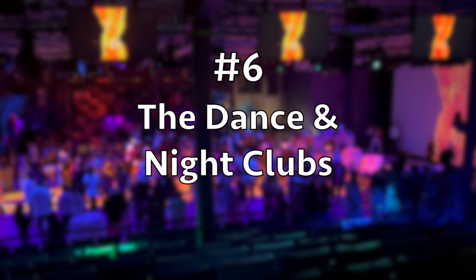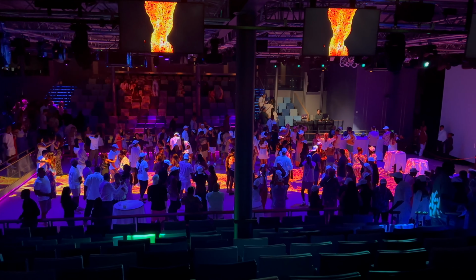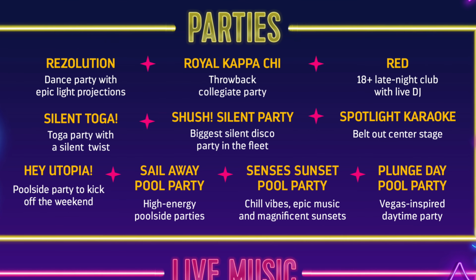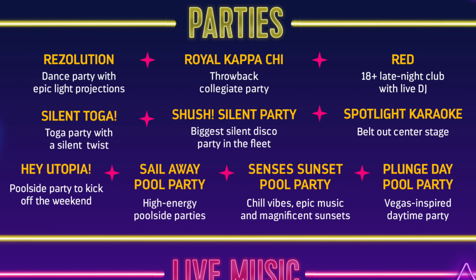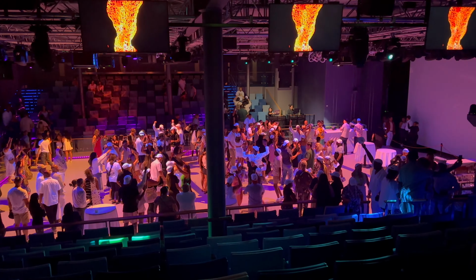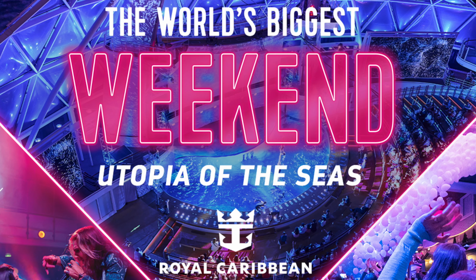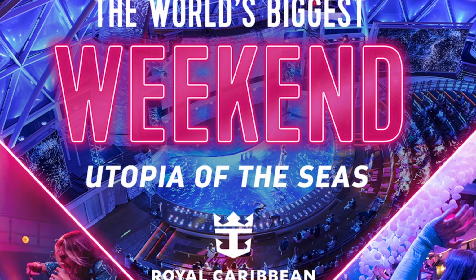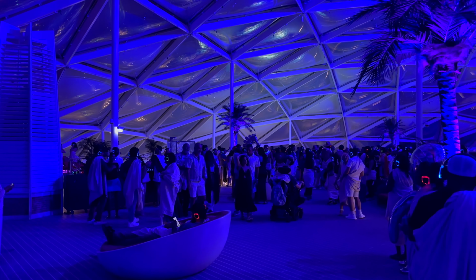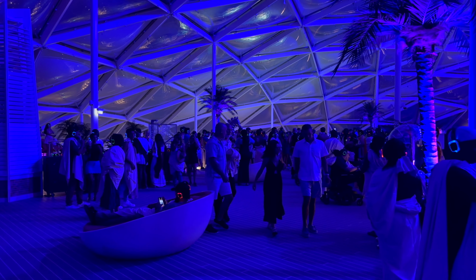It's number 6, and we have the dance clubs. As I said earlier, Utopia of the Seas is the world's biggest weekend, and what comes with that is a party atmosphere on certain sections of the ship during certain times. And Utopia of the Seas probably has the most dance parties and dance clubs of any other cruise ship in Royal Caribbean's fleet. And some of the best ones are at night and are adults only. They do Club Red in Studio B right after Crazy Quest, and the ice skating rink is covered, and it turns into just the largest dance party on Utopia of the Seas.